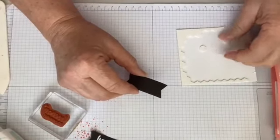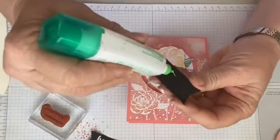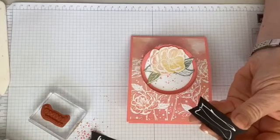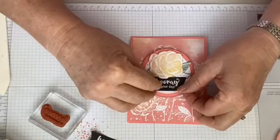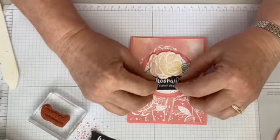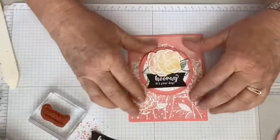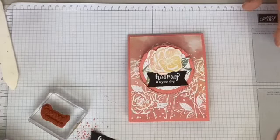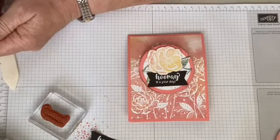Oh wait, I didn't even use this one. I decided I was just going to glue this one down. And of course, we got to make this also fit inside, and it does just barely. Ta-da! Okay, and now we've got some bling, because we have to have some bling, right? I don't know why this is doing what it's doing. Let's try this again. There we go.